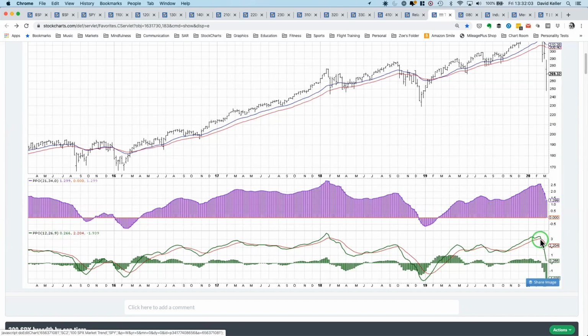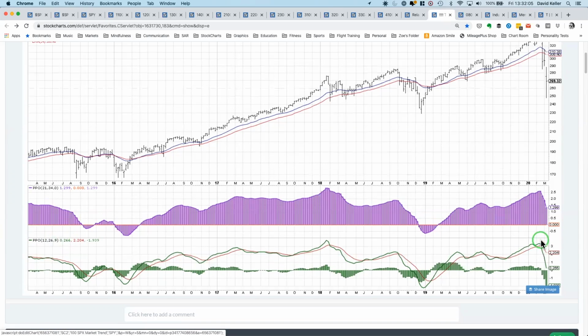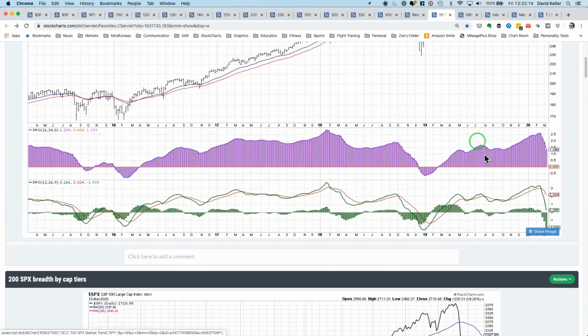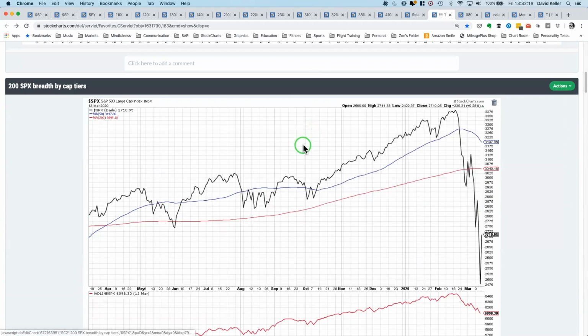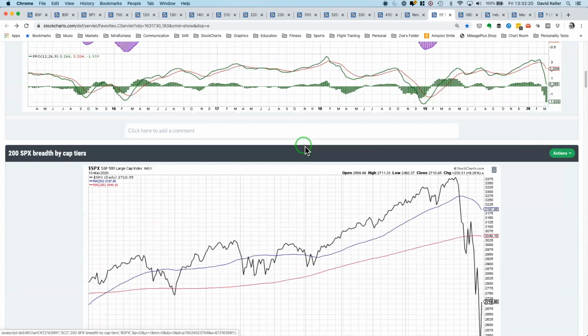And as you can see, this turned negative in mid-February, on that big down week, sort of suggesting short-term trend is down. So even though the longer-term trend is up, you want to sort of take some risk off. And that's where it's at right now. Still negative short-term, but long-term still saying we're in an overall positive trend. We'll have to see how the coming weeks play out.